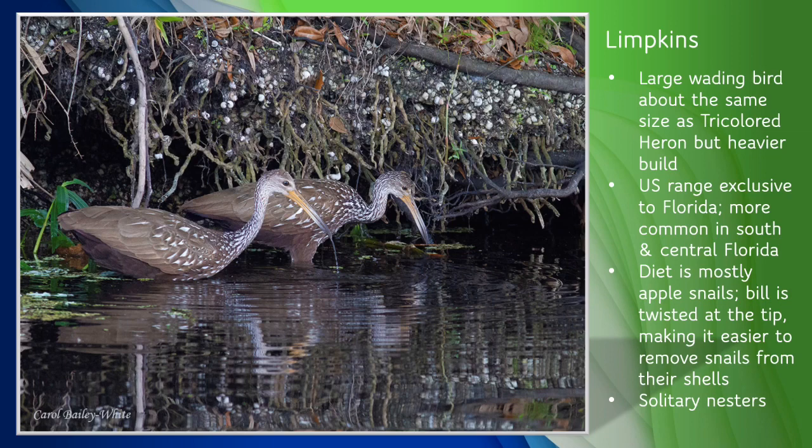Their U.S. range is exclusive to Florida. They're more common in southern and central areas, but are now regularly being reported in northeast Florida as well. They stalk their prey by slowly walking through shallow water to find snails and mussels. Unlike many of the wading birds, limpkins are solitary nesters. There is nothing quite like the haunting cry of a limpkin on the St. Johns River.